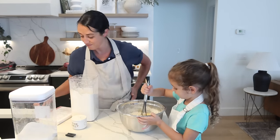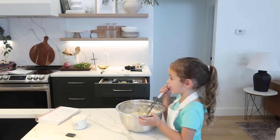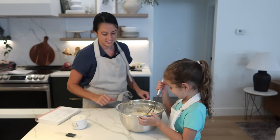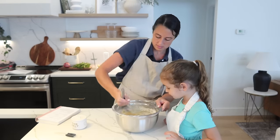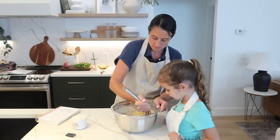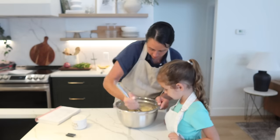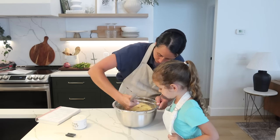Yep. I'm never gonna get tired at stirring. You what? I'm never gonna get tired at stirring. You're not? Well, okay, keep going. Let's get the edges a little bit. Make sure we get all that flour. I'll do it a little fast and then you can do it a little slower.